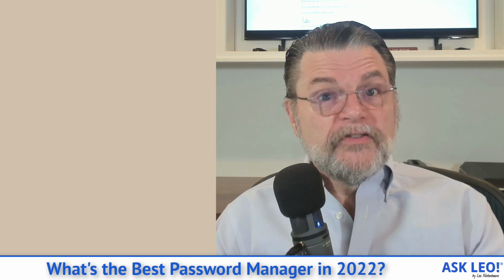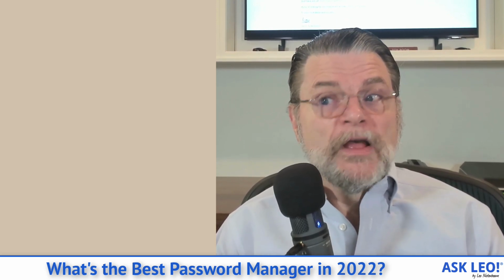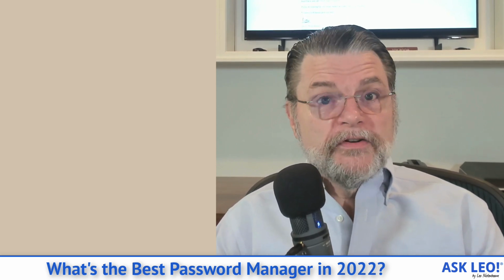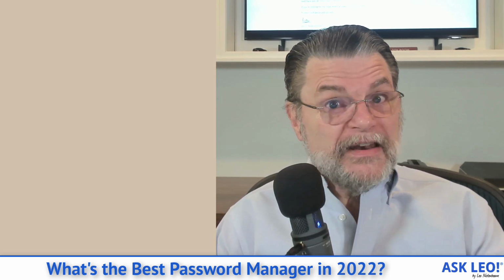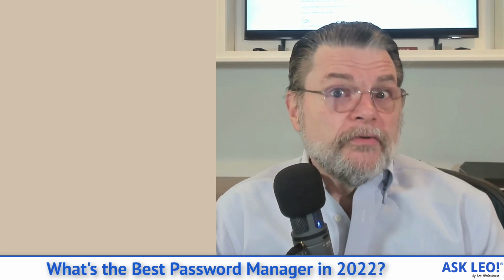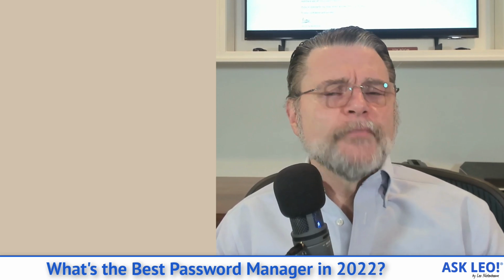Once again, it's an encrypted database so that if somebody were able to get their hands on it without knowing your master password, they would not be able to get in. The difference is it's stored explicitly where you say it is going to be stored and not on someone else's cloud server unless you choose a cloud service provider like Dropbox or OneDrive or whatever.